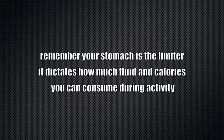The aim now is to learn more about your stomach, specifically your stomach's limitations. The amount of calories that you can consume per hour over an extended period of time, in an attempt to bridge the gap between your calorie expenditure and your stomach's limitations. Now, this is done in training, using different amounts of calories to find out what works best for you.